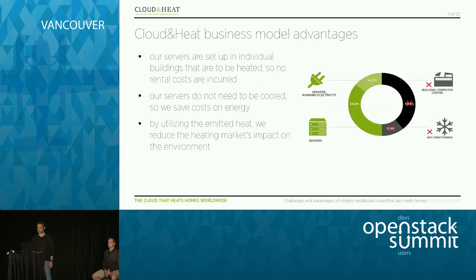This picture illustrates the typical cost structure of traditional data centers. Our servers are set up in individual buildings, and this way, no building or rental costs are incurred in our case. Our servers do not need to be cooled, so this way we save costs on energy. Together, we have a cost advantage of roughly 50% in contrast to traditional data centers. So this also has an impact on the environment, and that's why we consider ourselves the green cloud.